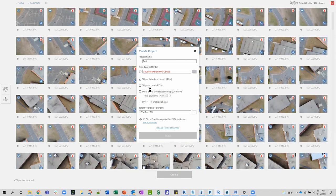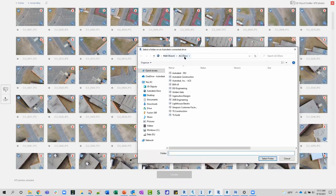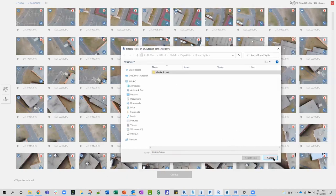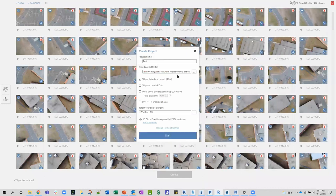We have the option now to upload directly to Autodesk Docs, right? So I'm going to throw this up in not the field, but project files. I've got a drone flights folder. So I would go through this process here. All right, well, so we'll select this folder, right?